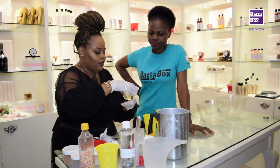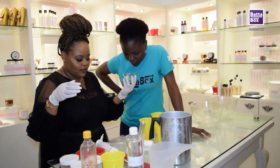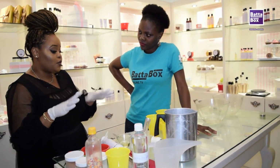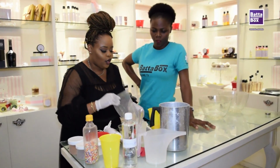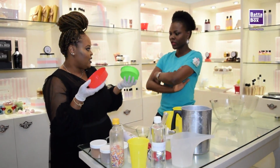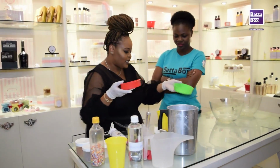So this is our fragrance. You can smell this one. Oh God. So now, because once we start, we can't really stop, we need to prep everything. So I'm just trying to make sure. So this is our mold. We're going to use this mold today. Little mini cute molds. So again, I'm going to place them here.